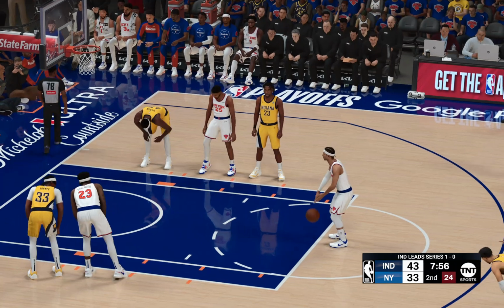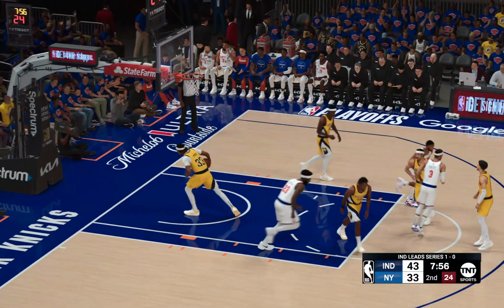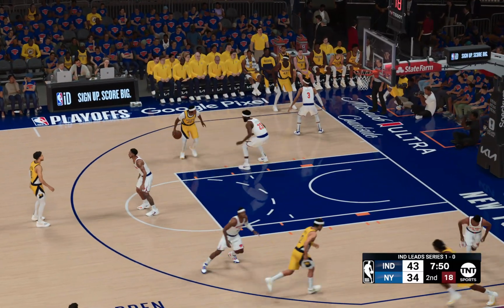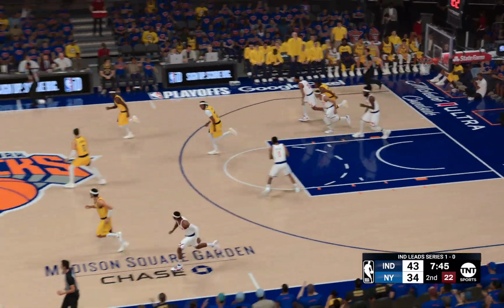The Pacers making a switch here. Siakam is checked in for Bryant. Nesmith comes in for Toppin. Andrew Nembhard's checked in for Shepard. Halliburton subbed in for T.J. McConnell. Now here's Turner. 11 points in the game. Robinson with the block.